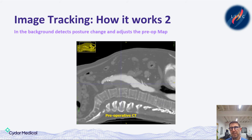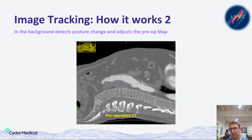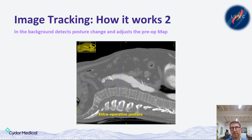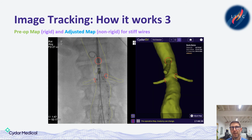In the background, I was alluding to the posture change. It's recognizing how the relative positions of the vertebrae have moved compared to the preoperative CT scan, and it's constantly adjusting and updating the map to take account of the patient's posture on the operating table. That's all invisible, it happens behind the scenes. And then the big one, which is the deformation, which is when you've put in the stiff wires, as we saw earlier on, and the anatomy has changed.